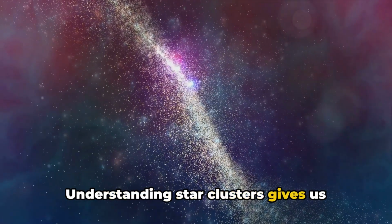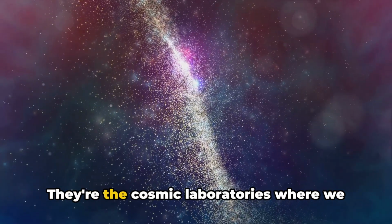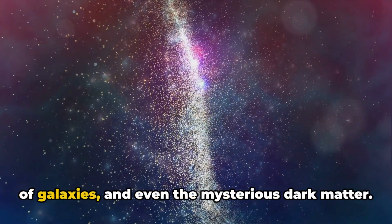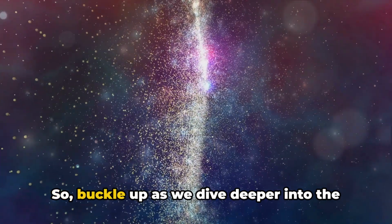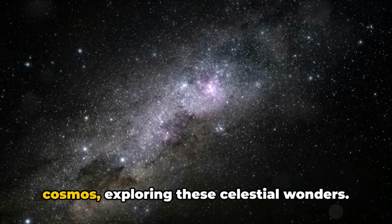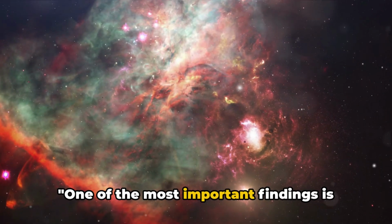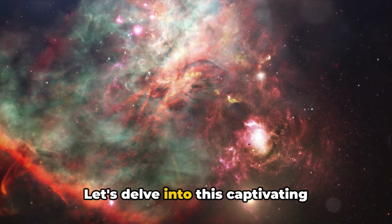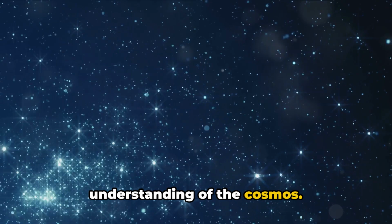Understanding star clusters gives us crucial insights into the workings of our universe. They're the cosmic laboratories where we can study stellar evolution, the formation of galaxies, and even the mysterious dark matter. So, buckle up as we dive deeper into the cosmos, exploring these celestial wonders. One of the most important findings is about stellar evolution. Let's delve into this captivating discovery that has reshaped our understanding of the cosmos.